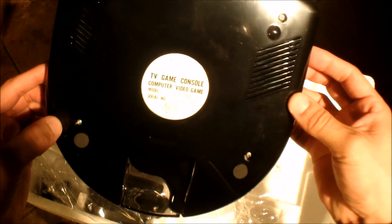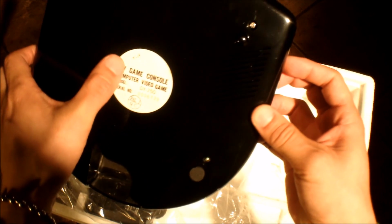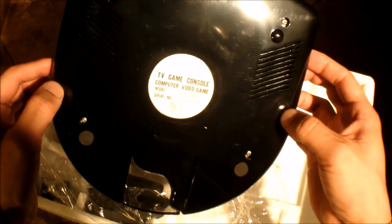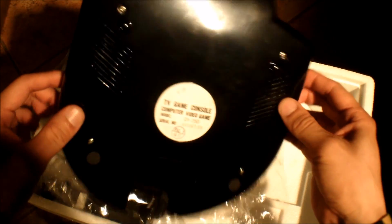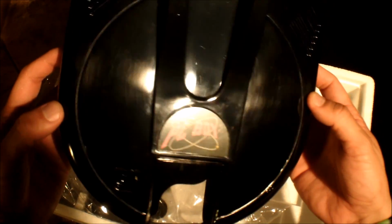Down here it says TV game console, computer video game model, and then it tells you it's PAL. Right here I do see it says T16, so I think this is the one that was modded to play US turbo games. So this system will play turbo games, US versions. The other PC Boy I have is the one that's still basically Japanese titles.